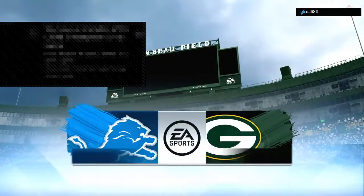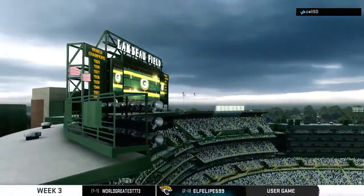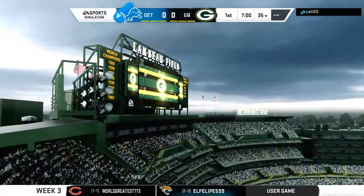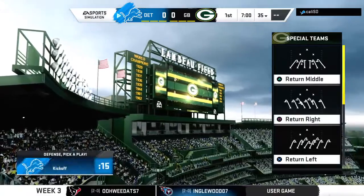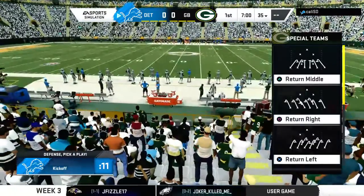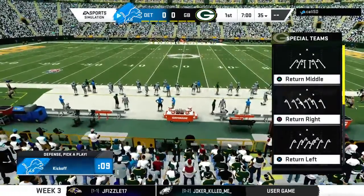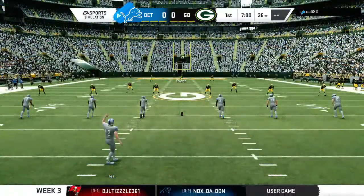Operating stadium in the NFL as you get a look inside Lambeau Field in Green Bay, Wisconsin. The scene a few moments ago, here it is. It's unlike any other in sport as both teams made their way out of the tunnel. These folks are fired up as their guys are ready to do battle between the Detroit Lions and the Green Bay Packers.